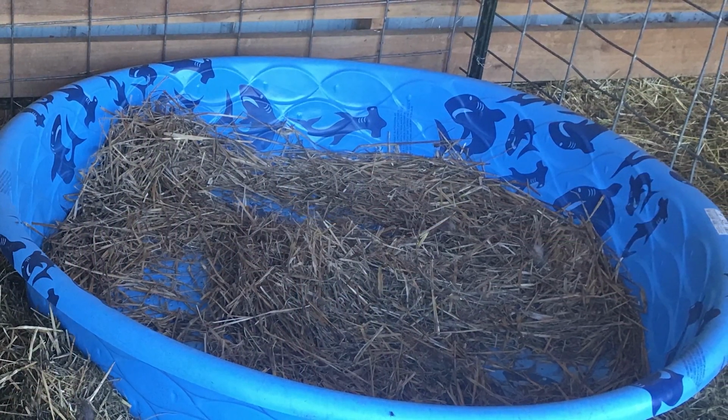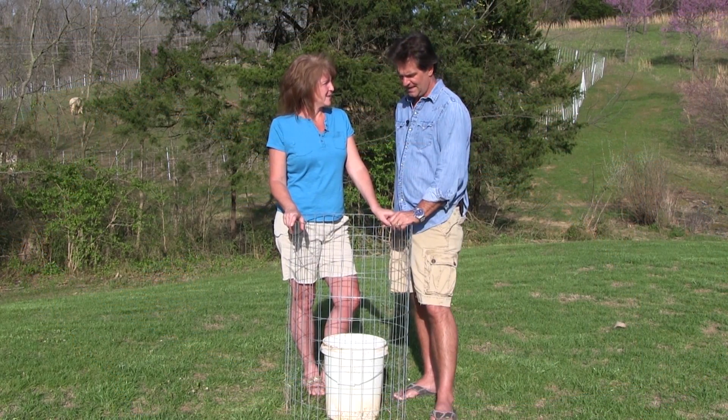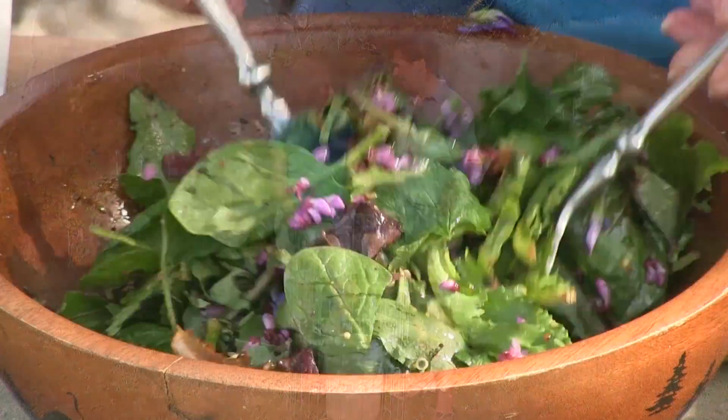The big pool gives her more room, them more room, and we've got puppies on the way. I'm excited. I can't wait. I'm excited too.